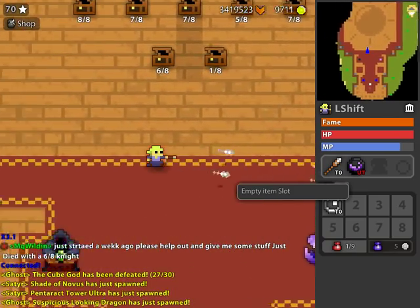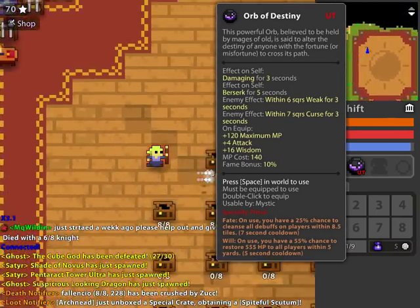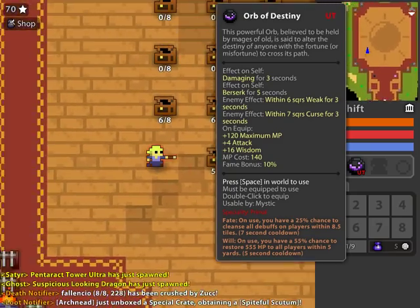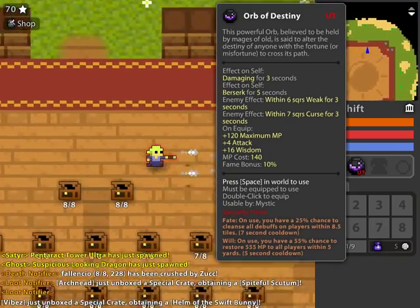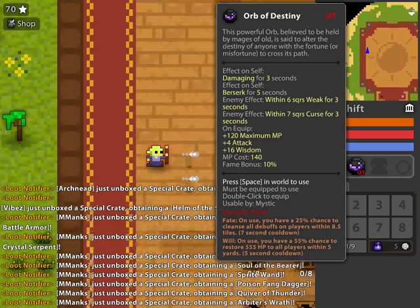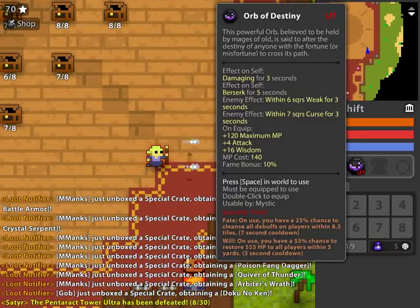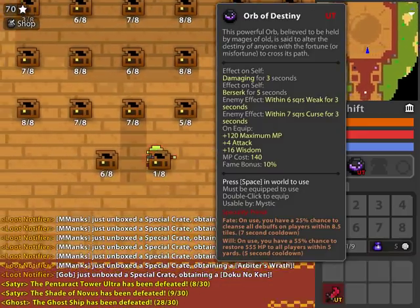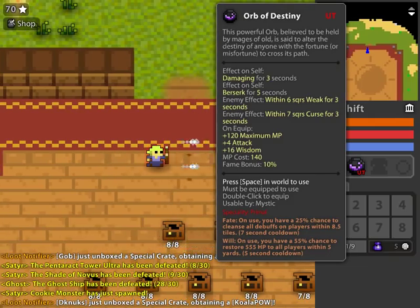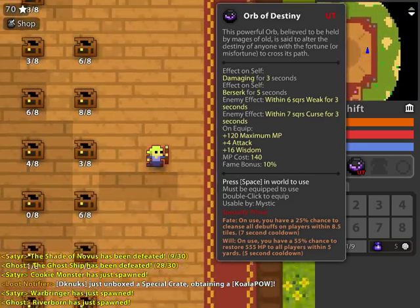Next up, we have probably one of the most OP items ever. This is a Word of Destiny. This thing is like an upgraded conflict, but even better. You get damaging, berserk, weakness on the enemy, and curse on enemy. Not to mention the buffs. I mean, come on, this thing is crazy. And the specialty is even better, with a 25% chance to cleanse all debuffs, which means you'll take the negative debuffs off. So yeah. And you get a 55% chance to restore 555 HP to all players within 5 yards. Come on now. That's just too OP.